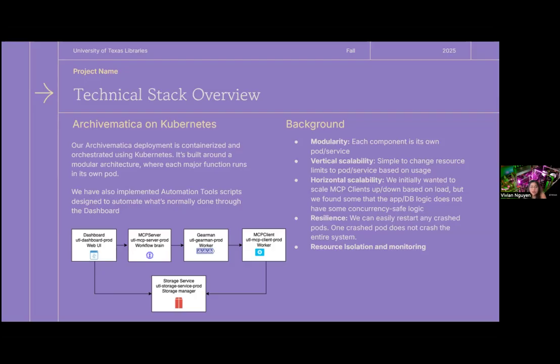Our implementation of the automation tools to pick up packages from the transfer sources and automate dashboard processes keeps ingest going without requiring our manual intervention. This means that ingest can continue to take place without anyone needing to click around manually during the process. As long as packages exist in the transfer source, their ingest into Archivematica is completely automatic.